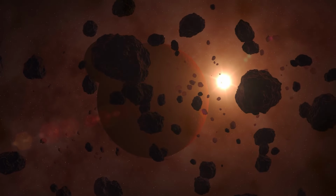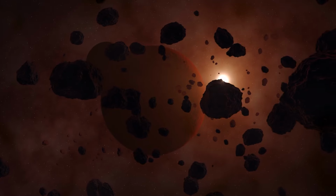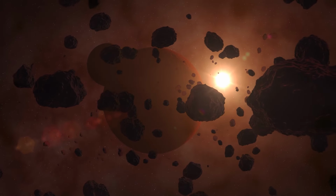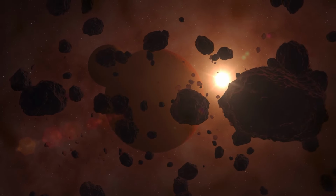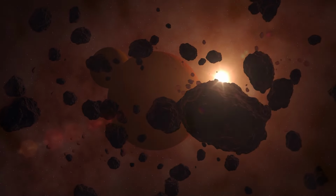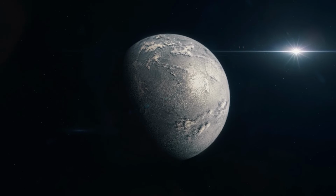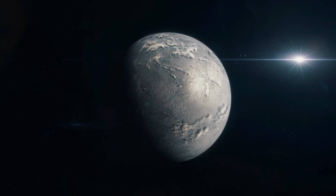This technique relies on measuring minuscule changes in the brightness of a star, caused by the planet blocking a fraction of its light. However, even for large exoplanets, the change in brightness can be incredibly subtle. When it comes to detecting exomoons, the challenge grows exponentially.